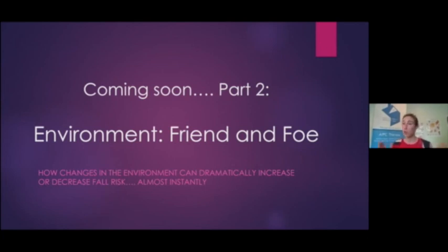So coming soon, up next is going to be part 2. That's environment, friend, and foe. How changes in the environment can dramatically increase or decrease fall risk almost instantly. And it really can be that quick sometimes.